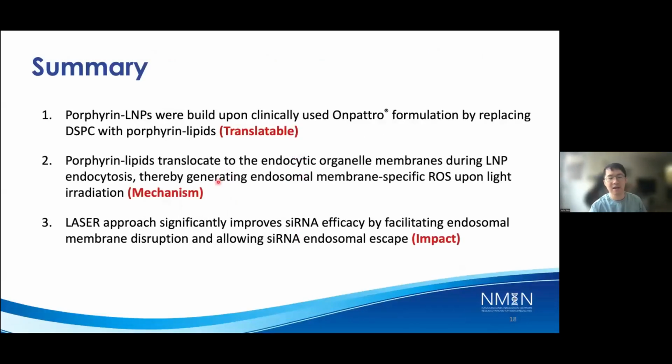So to summarize, this project developed a Porphyrin-LNP based upon the clinically used Onpattro formulation by replacing DSPC with a porphyrin lipid. Secondly, porphyrin lipid can translocate to the endocytic organelle membranes during LNP endocytosis. Thereby, it can generate endosomal membrane-specific ROS upon near-infrared light irradiation. And also, the laser approach significantly improves siRNA efficacy by facilitating endosomal membrane disruption and allowing siRNA endosomal escape.